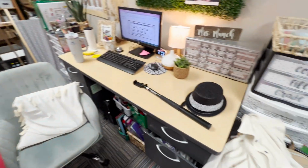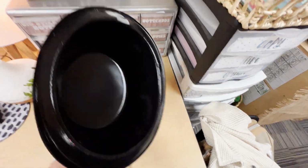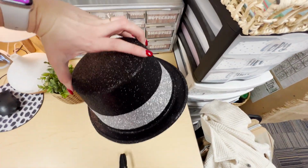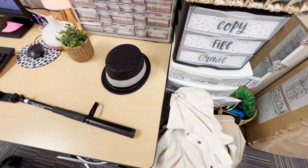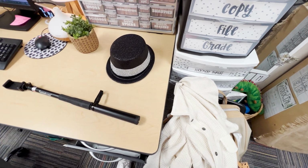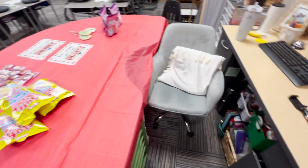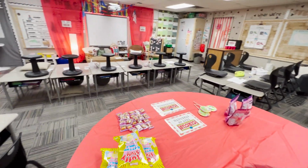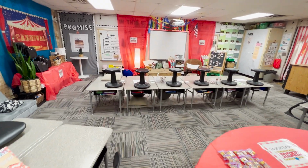And this is my Circus Master top hat from Dollar Tree. It was a birthday hat, and I just took the happy birthday off. So hopefully that'll look cute. And then I have a red and white polka dot dress that I usually wear as like a Minnie Mouse dress, but I think it'll work fine because it will definitely go with all the colors in here. If I could have found a little Circus Master jacket that wasn't super expensive, I totally would have worn it.